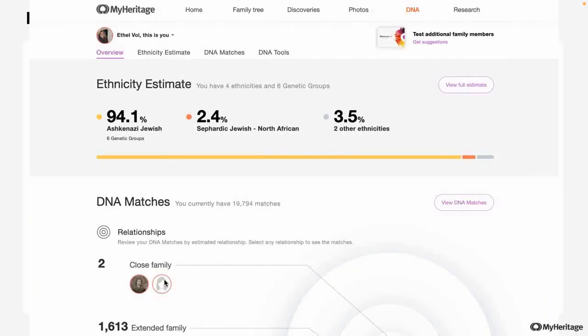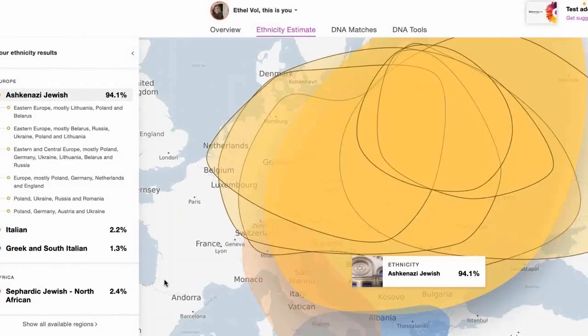For example, again, you can see my results, and you can see here that I have 6 genetic groups. I have 4 ethnicities, most of which is Ashkenazi Jewish, and 6 genetic groups. And if we look in my ethnicity estimate, you can see exactly those groups. And you can learn more about each of your genetic groups.